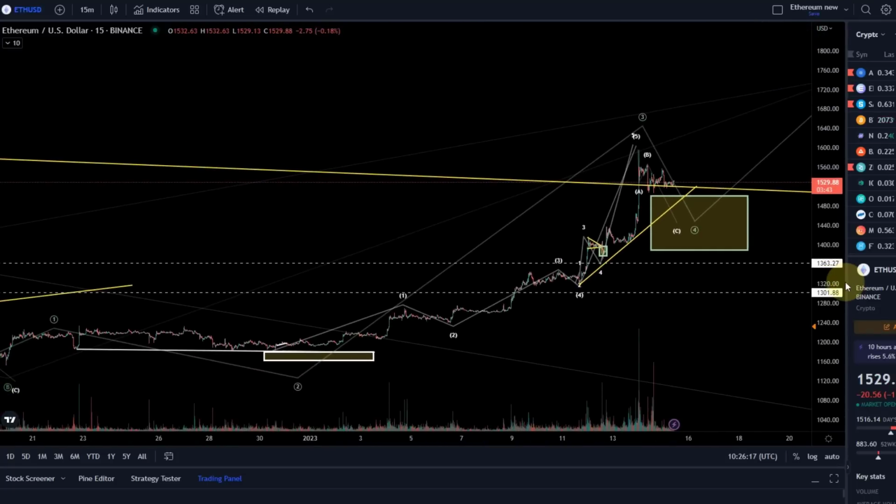Today we're talking about a very exciting topic. It's going to be indicators and Elliott Wave, how to use them together. So more of the technicals behind it. And I thought that's interesting for a lot of people.